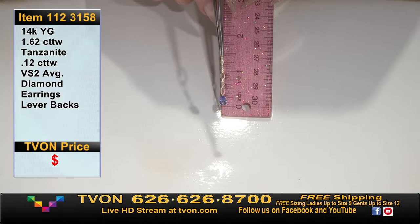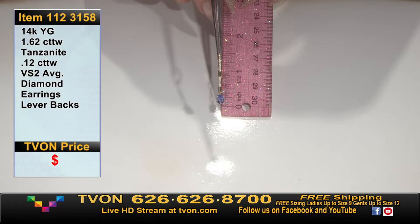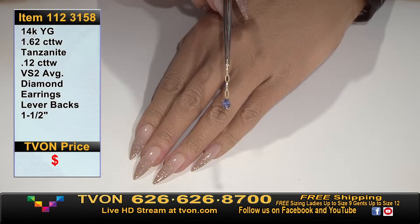I know we love our diamonds for a lot of sparkle, but you get the gold links that shine also, and they're an inch and a half from top to bottom. So see how they look? It's that alternating diamonds, then gold, then your tanzanite. So that's really special. And then, of course, that's a lever back.